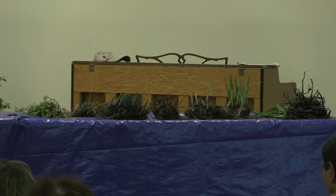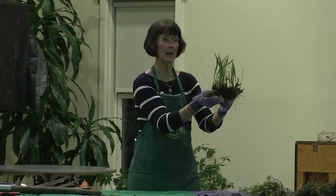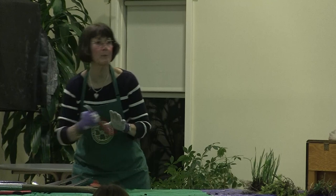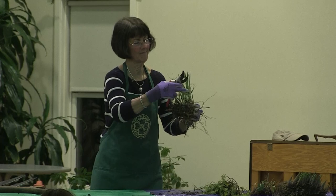So why don't we start with the Siberian? Again, this is an older variety. It's been in the ground. I don't believe that I have ever divided it, and so it's gotten pretty woody. Usually what I try to do is start off with my clippers, because you'd be surprised how woody some of these are, you can't just pull them apart. You can see a piece that broke there. There is a little bit of green on here, but I don't think it's worth it.